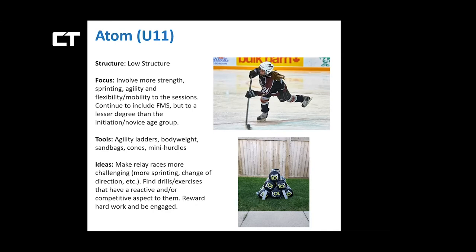Ideas: make relay races a bit more challenging, so adding more sprinting, change of directions. Find drills and exercises that have reactive and or competitive components to them, and reward hard work and be engaged as the coach. If you have somebody running it, that's something you should really look for, making sure they're engaged with these kids. And higher energy I find is better with this. I'm not always the best at that because I'm so used to working with the older population, but anytime I work with these young kids through our competitive threat group, I find that I really need to focus on that. And it does work a lot better.